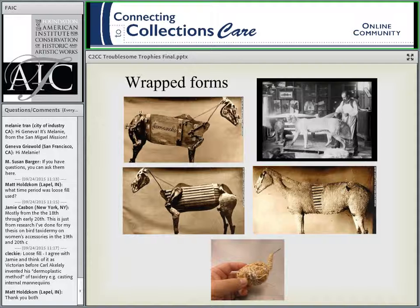As a matter of fact, one of the first pieces of taxidermy was a mounted rhinoceros that was literally, the skin was filled with gravel. So loose fill started very, very early, and it was very crude.